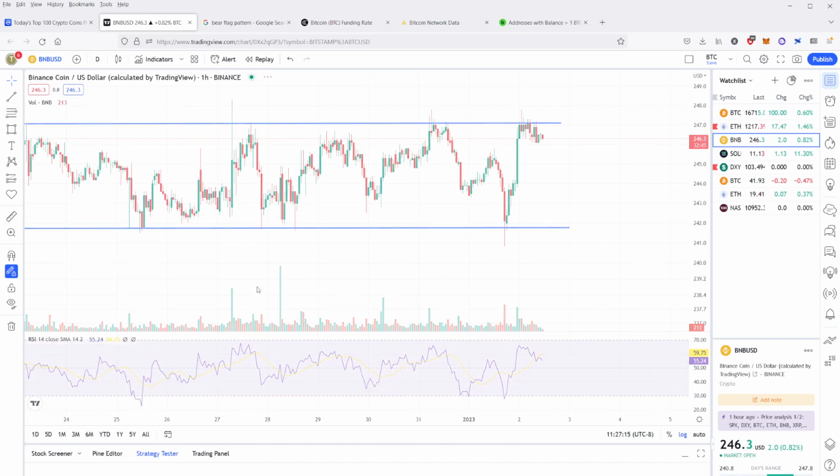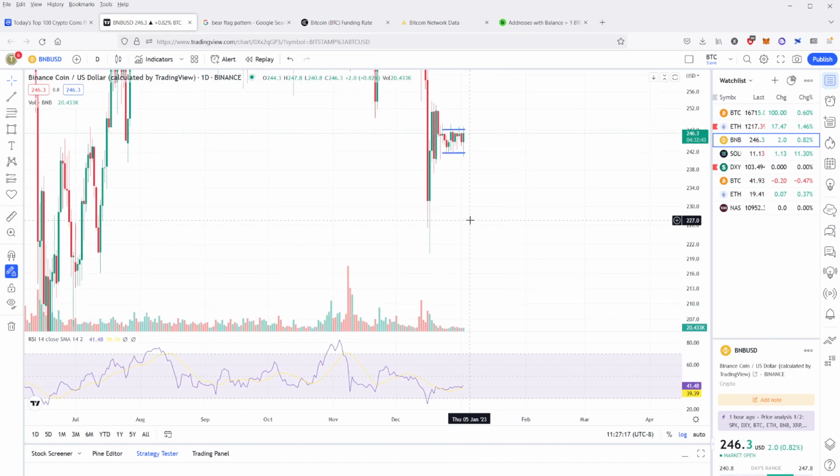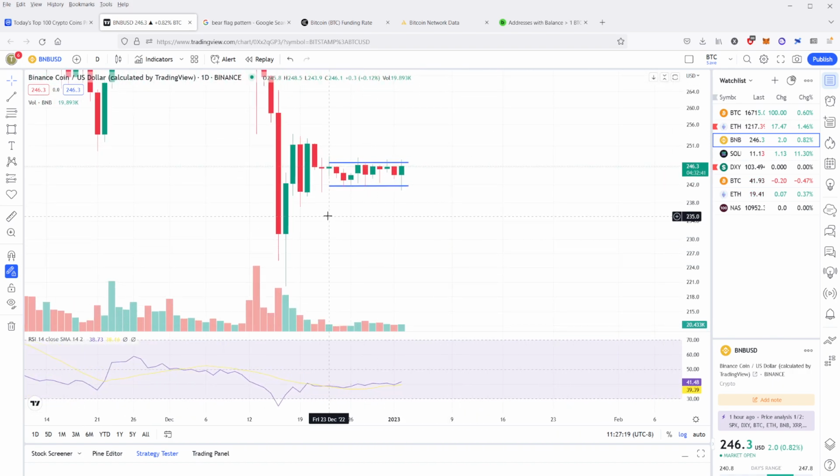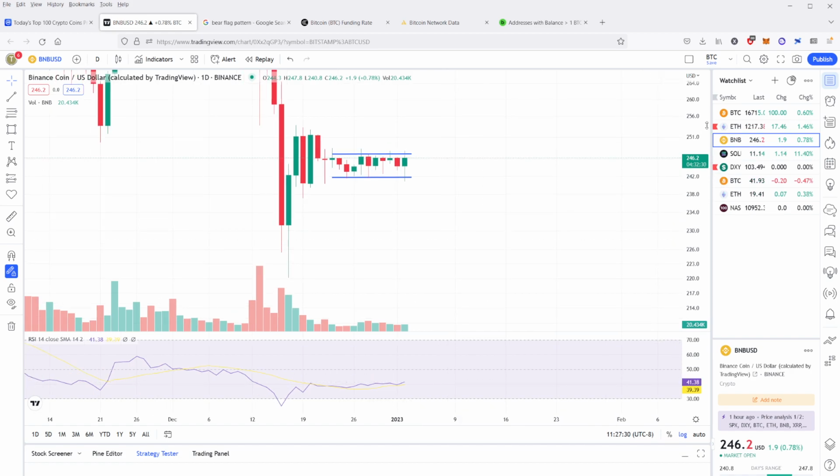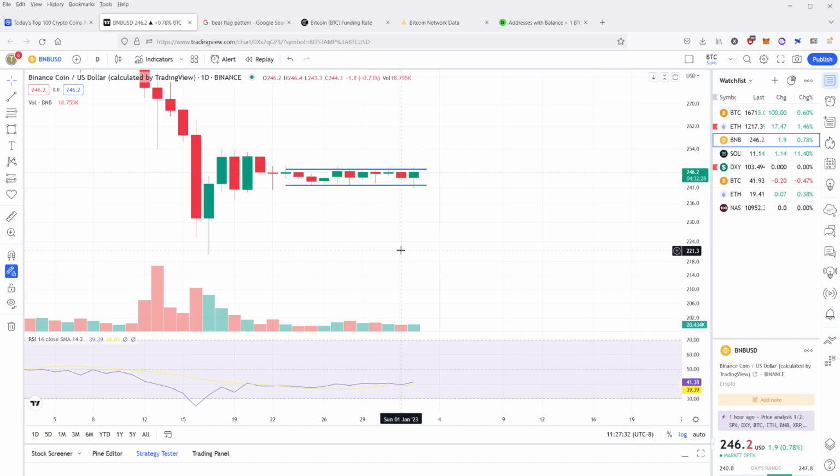If we zoom out and take a look at the big picture here for Binance coin, we can see that it's been chopping sideways for some time now, and the RSI has been very weak from a daily perspective, not even able to get above 40. So the demand for Binance coin has been extremely weak, and the way things are working out here, it's probably going to come back down and retest the lows it made back on the 17th of December at about 220.